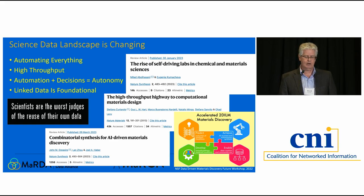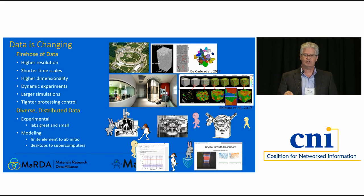But a real key here is that linked data is absolutely important to be able to look at the entire history of what we do across the entire research landscape, not just packaging up some FAIR release of data that's associated with the figures in the publication we came out with last week. The problem we find is that scientists are the worst judges ever of the reuse of their own data. The science is a little bit myopic. We tend to work on a lot of different stuff that's very difficult.